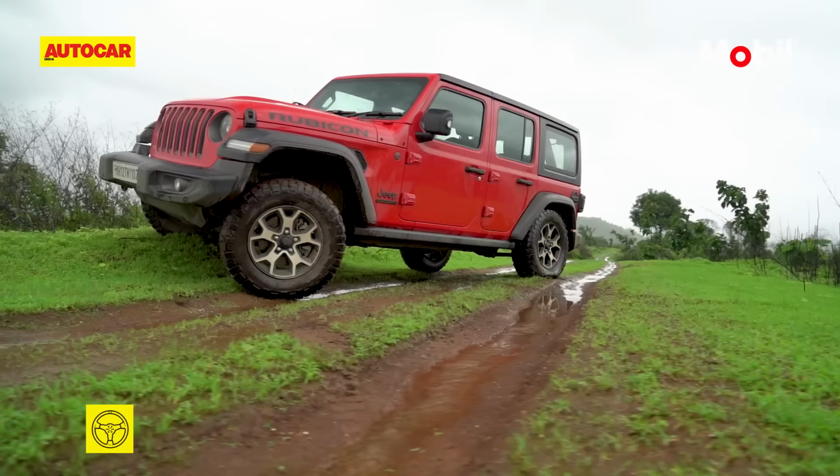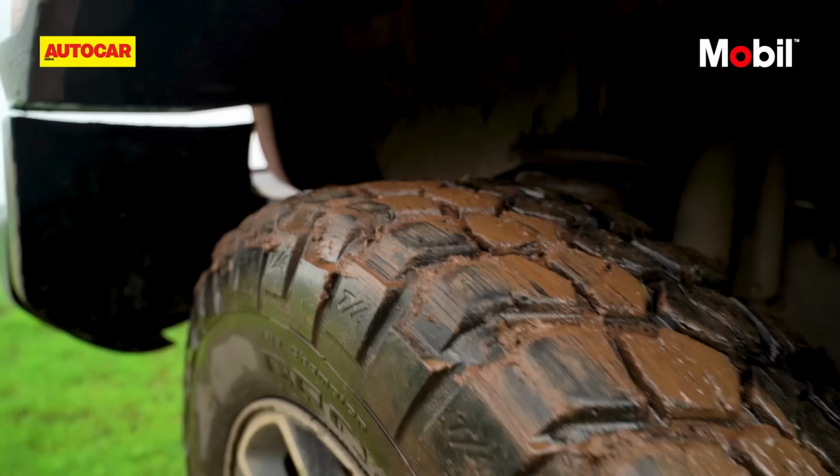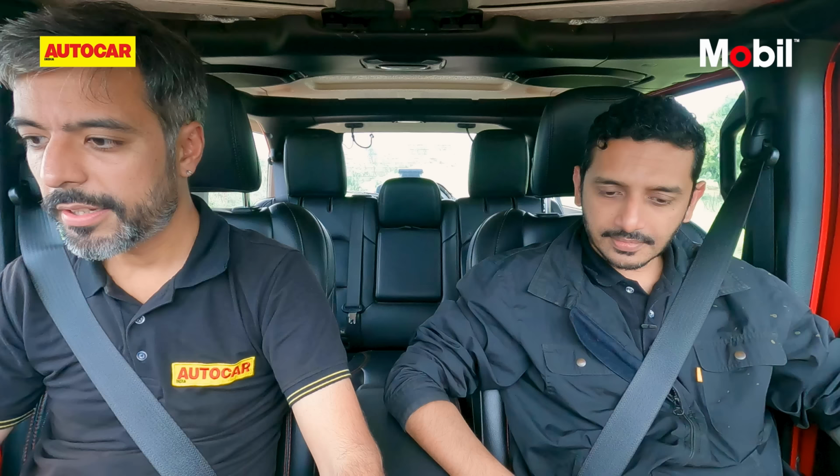And finally, Jeep of the Jeeps itself, the Rubicon. Apart from getting mud terrain tires as standard, it has serious off-road hardware like two diff locks, and you can even disconnect the front anti-roll bar for max articulation. There we go. We're good. I think this is the most comprehensive off-road package of this lot for sure. It is. So, let's give it a go and see how it fares.